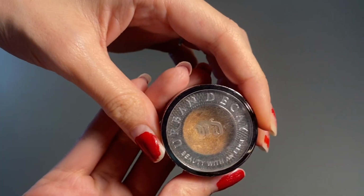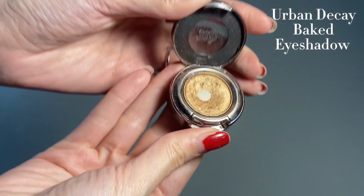So usually I do use these palettes, but sometimes when I'm in a rush I just stick on an eyeshadow single, and so I have 2 eyeshadow singles that I'd like to hit pan on. And so the first one, Urban Decay Bakes, this has been my everyday eyeshadow shade for when I don't use a palette, and I actually have already hit pan on this one.